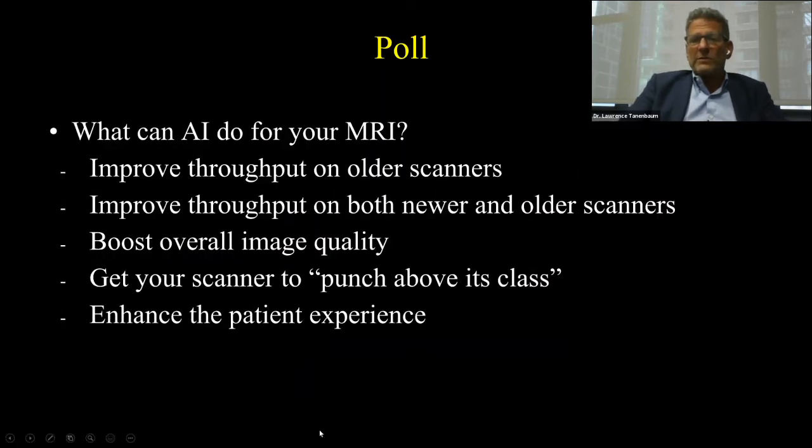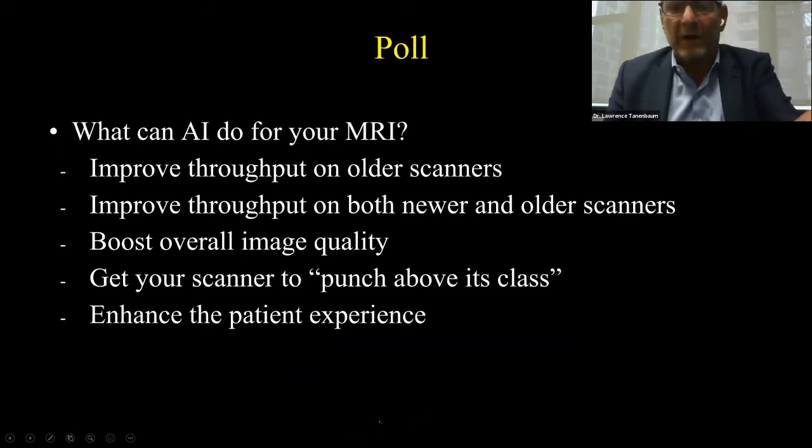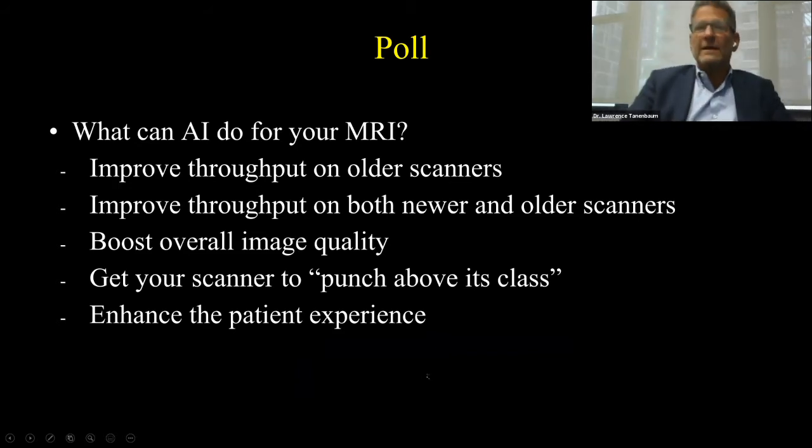So let's go to our first poll here, which I don't seem to be able to launch right now with where I am on the screen. Let me see if I can do it this way. Not the best idea. So here's our first poll. What can AI do for you? What would you like it to do for you?